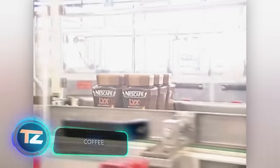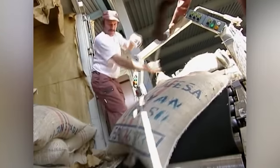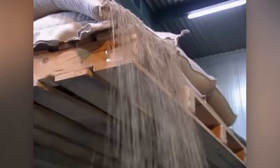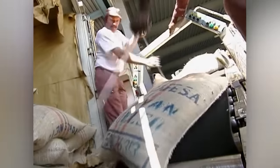Nestle believes that Nescafe is the world's favorite coffee. And that is why we have come to the Nescafe factory. Production begins with coffee beans. If ground coffee is needed, it has to be roasted, blended, ground, and packaged in cans.